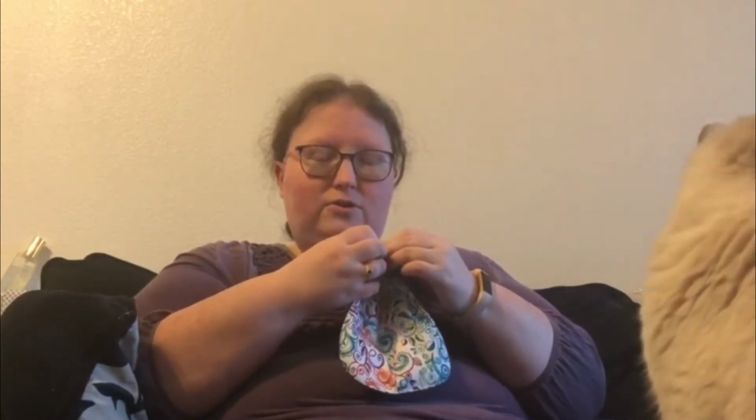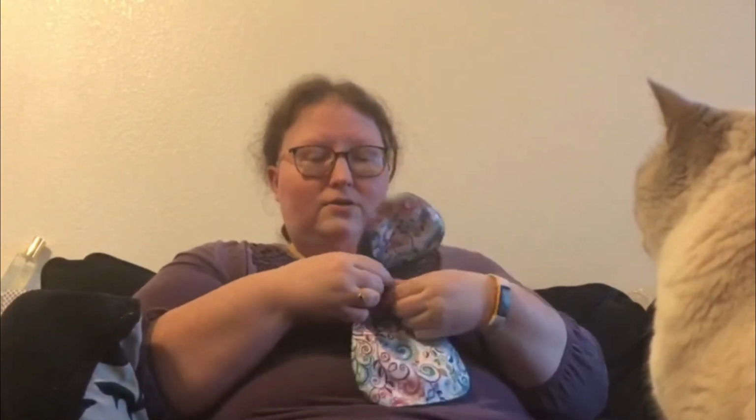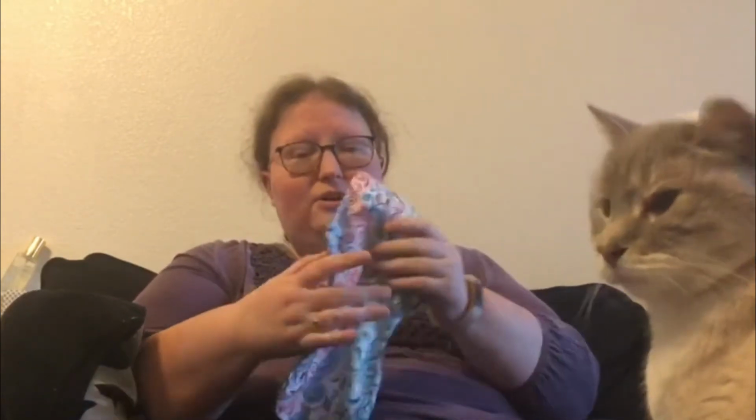It has 2 snaps on one side and 1 snap on the other, I guess, so you can adjust how loose or tight you want it to be. I guess that's why they would have that. So you can either snap it on that, or you can snap it on that one, depending upon how tight you want it to be. And same charcoal color, same fleece, very silky, very smooth.